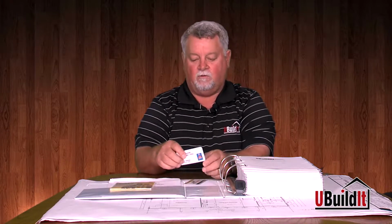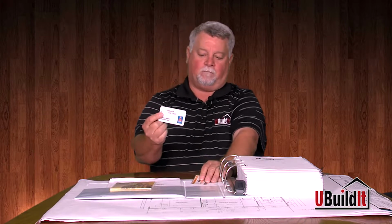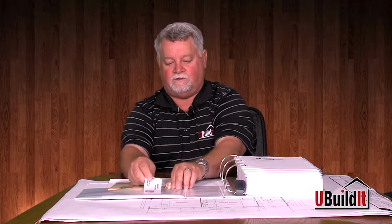We also have another one for Sherwin-Williams. Sherwin-Williams is another paint supplier which offers a discount. I'm not exactly sure what the discount is for Sherwin-Williams. I think it might be 35%, but don't quote me on that. So they can take the Sherwin-Williams card when they buy Sherwin-Williams paint and receive a discount.